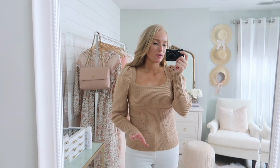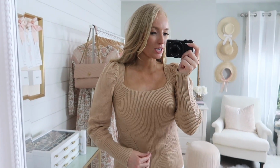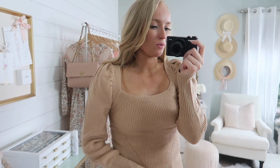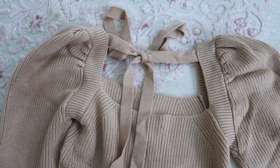I feel like this one is very on trend, but also very flattering. This seam through here is definitely giving me some shape through the bust area that I don't necessarily have. And then the sleeve detail I feel like is very flattering. Gives you that slight puff, but it's really not overwhelming. Like I don't feel like a football player in this. Plus it has a super cute bow detail tie in the back.